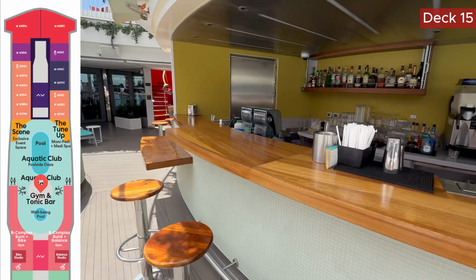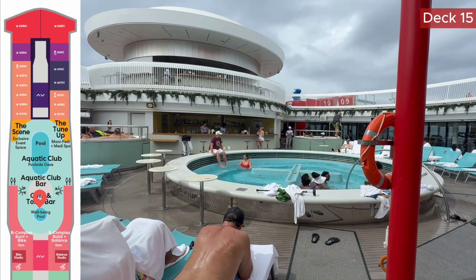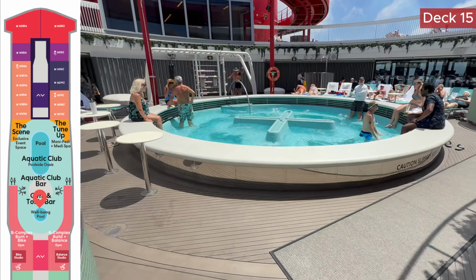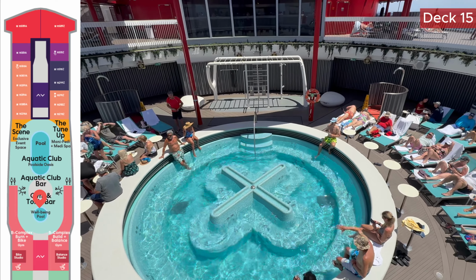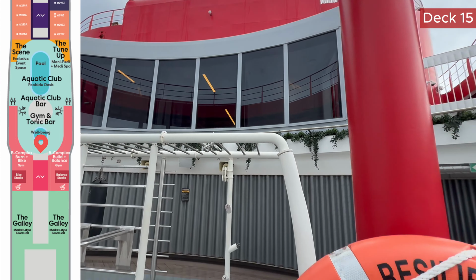Behind that bar is my favorite on board, and that is Gym and Tonic. I just absolutely love that. And that is right in front of the wellness pool, which is that smaller pool that kind of has some bubbles in it. I'm not sure why it's wellness. It's kind of warm water instead of your typical pool water. Yep. And then there are 2 more hot tubs that flank that wellness pool. And then this also rounds out the last of our outdoor activity spaces where you got some pull-up bars, push-up bars, and a wealth of other activities.